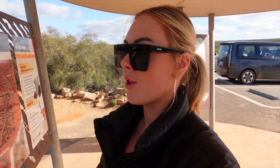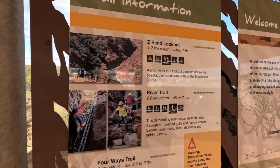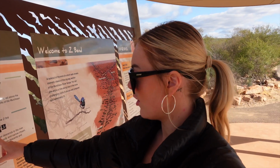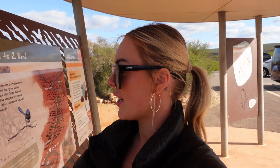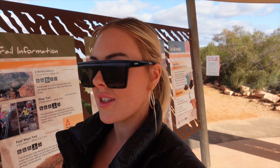We just pulled up to the Z Bend lookout, and I think we are going to do the river trail. It looks pretty cool. It says it's a 2.6 kilometer return, allow 2 hours. They say it's a class 4 hike, so we're just going to get the backpack out. We don't usually take it on every hike, but this one's a bit longer, so we're going to take it just so that we have some water on us. Let's get into the hike and see what we can find.